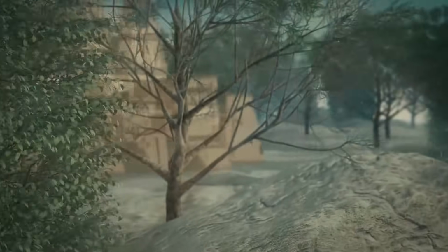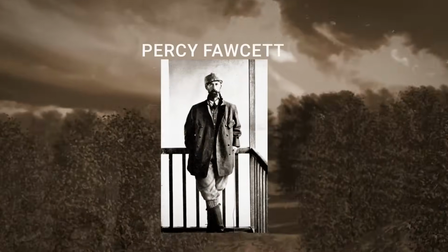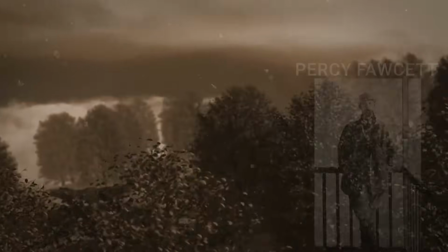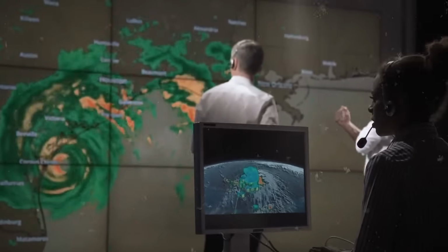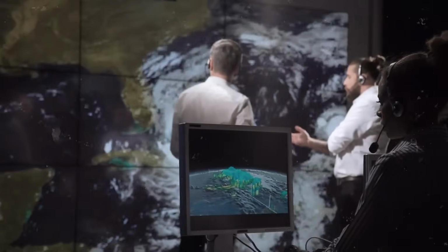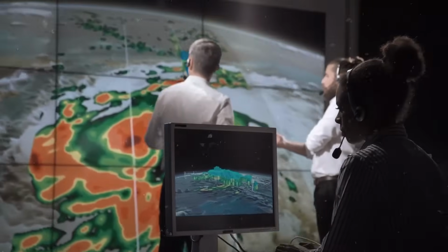For centuries, people have talked about lost cities deep in the Amazon, like El Dorado, that mythical city of gold that lured Spanish explorers into the jungle. A lot of them never came back. Then, in the 1900s, a British explorer named Percy Fawcett went searching for what he called the lost city of Z, and he too disappeared. But now, finally, scientists have actually found proof that those lost cities in the Amazon were real all along.